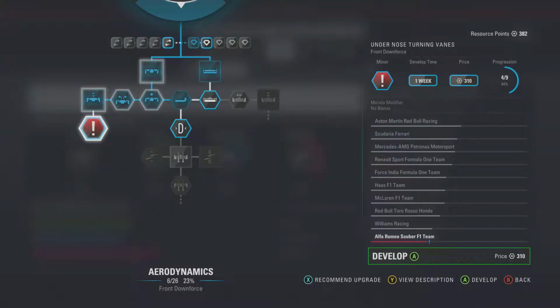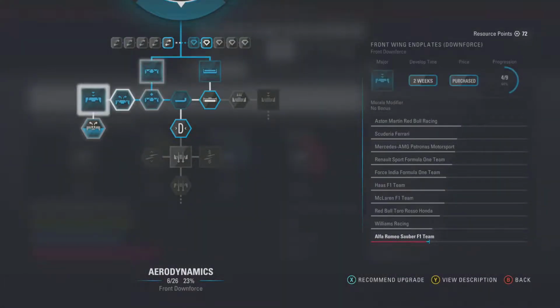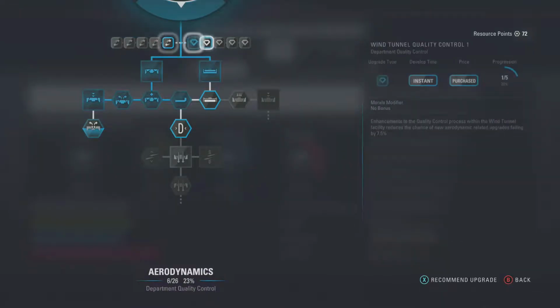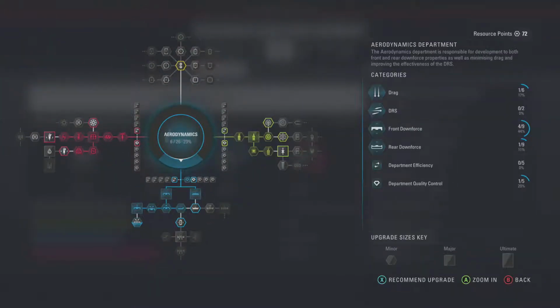Let's go ahead and get that upgrade fixed. 310 points, but that's an extra 310 points we got to spend. And an extra week before I actually get the upgrade. Over and over again, it does this to me. Of course, that's on me. It's the department efficiency. But it's down to a 29% chance of failure. Yet I fail way more than the percentages suggest. I've had about 50% failure rate since the start of this series.